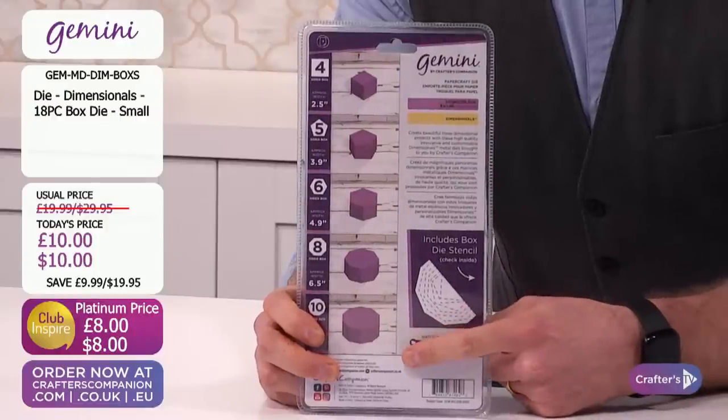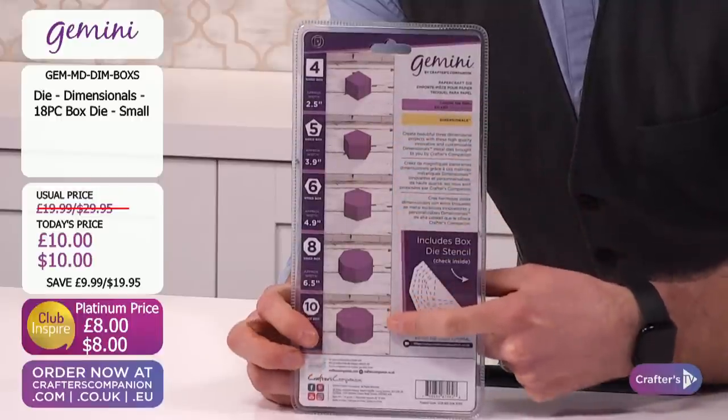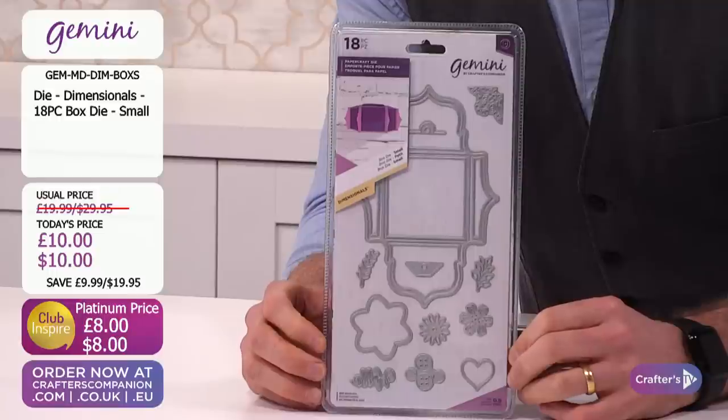But where you've got a stencil... Yeah. Means that you can absolutely take it from four-sided right up to a ten-sided box. It's absolutely incredible. Got all that from that one die set. Yeah. That is unbelievable.